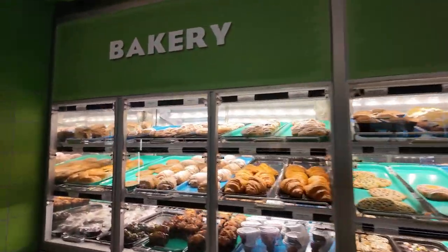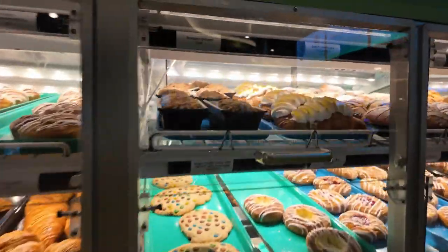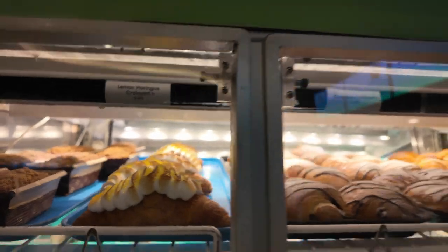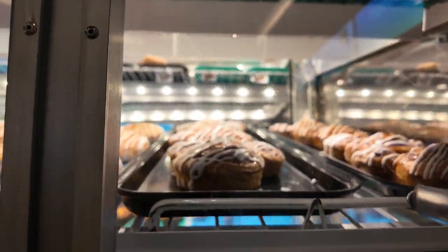I'm in the grab and go section of Landscape of Flavors, the food court here, and they have pastries, croissants, cookies, muffins, all the good stuff. The croissants at Walt Disney World are all really good. We've got your Mickey cinnamon rolls there.